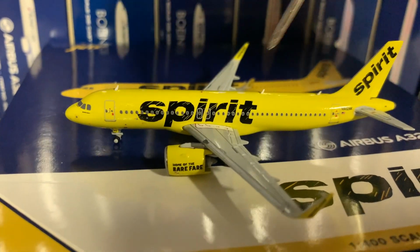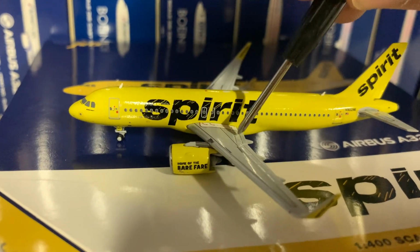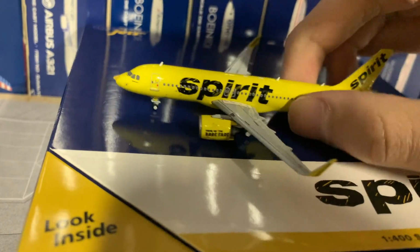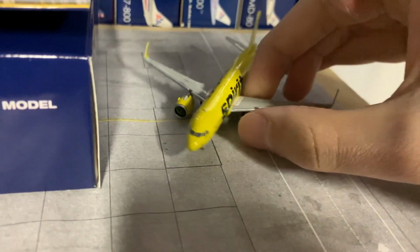So yeah, we've got the two overwing exits here, the egress arrows, and the control surfaces are very nicely done on the wings, as you can see here. The engines, of course, have Home of the Bear Fare, which is Spirit's, I guess, their slogan. The engines, let me actually show you guys.